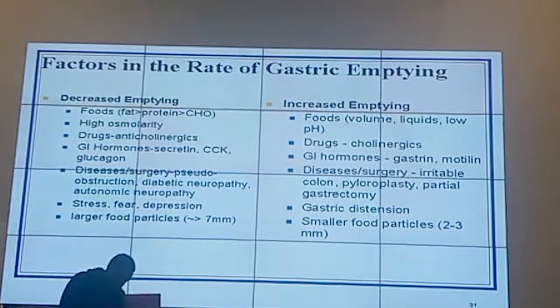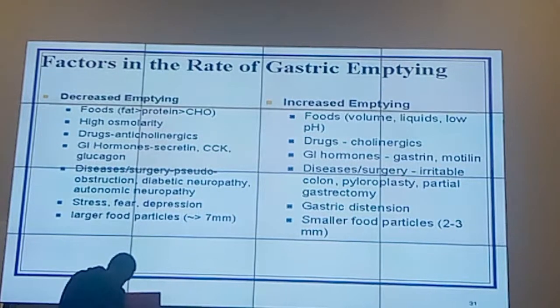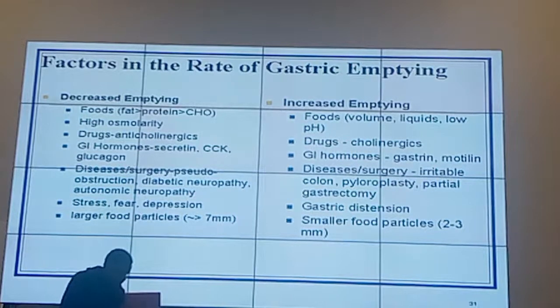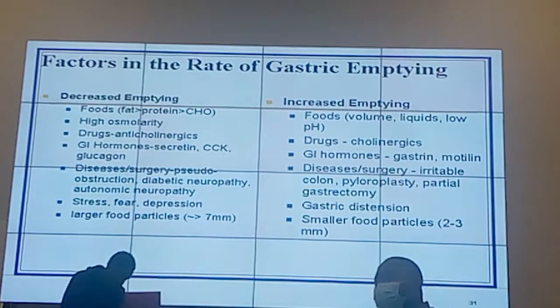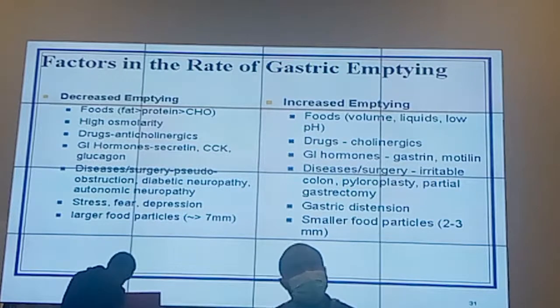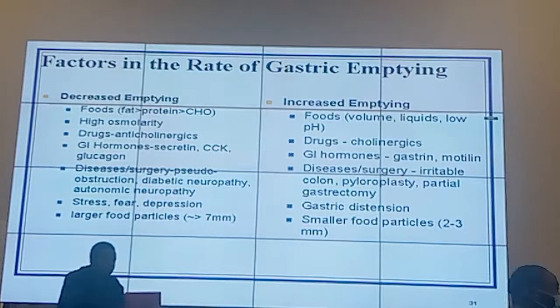So, how does water affect the digestion of the... Honestly, I've never heard of that affecting it.